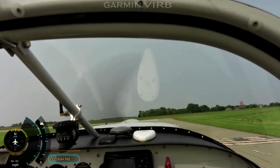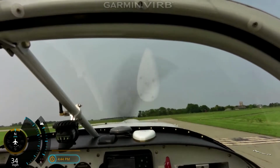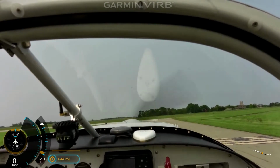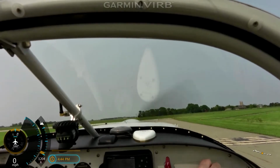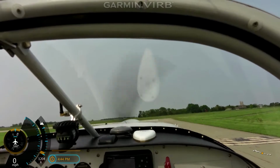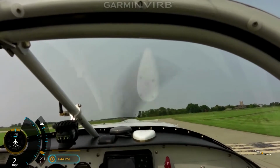Crew I'm not going to worry about. Transponder, fuel, canopy, belts. Yankton traffic, RV-6 Delta Mike departing runway 31, northwest-bound departure, Yankton.